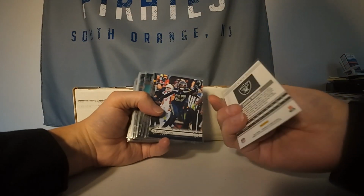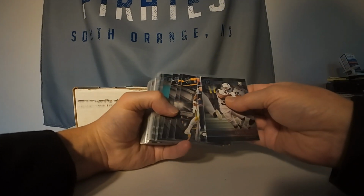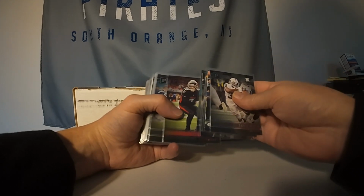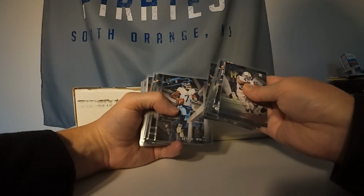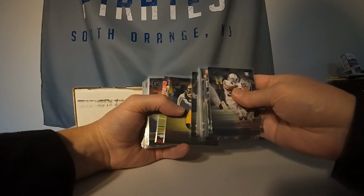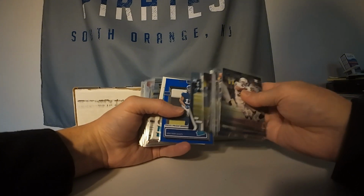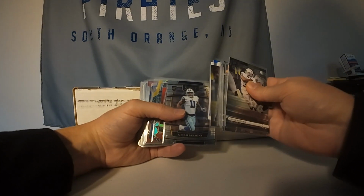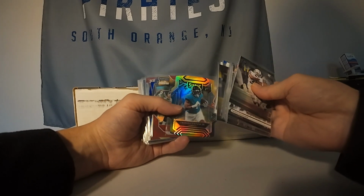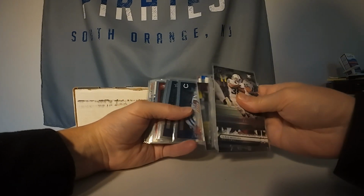And these, I believe, are Chronicles. So we've got some good rookie cards in here. Garrett Wilson, Drake London pink, Malik Willis, Brees. There's a Micah Parsons rookie. Another blue press proof. Another Micah rookie. Kyle Pitts rookie. Clear. Travis Etienne with the die cut. More clear. More die cuts.